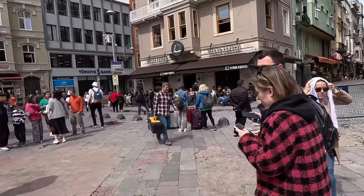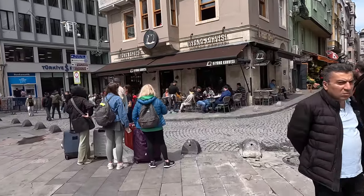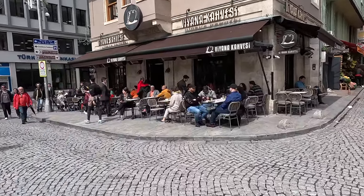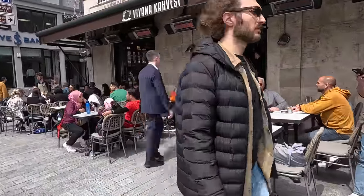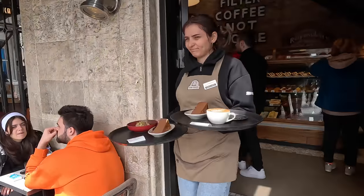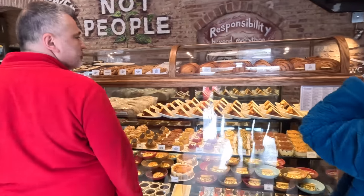It's called Viana Kahvesi. So you can come here and get some delicious cake. Let's have a look inside and see what's expecting us. Oh, San Sebastian is here. Nice. This is the famous San Sebastian.